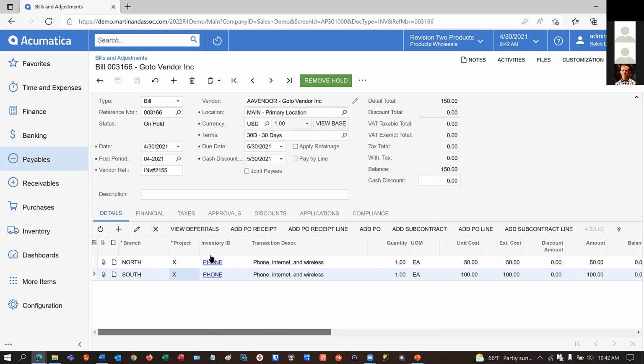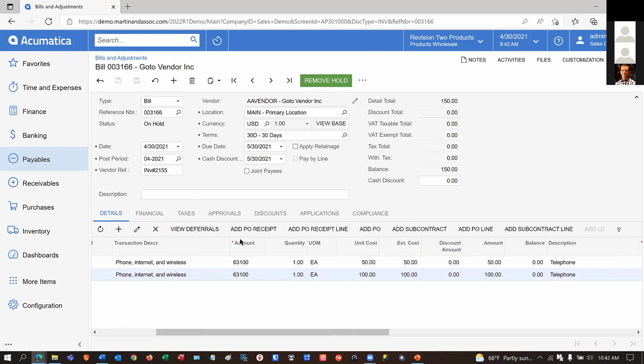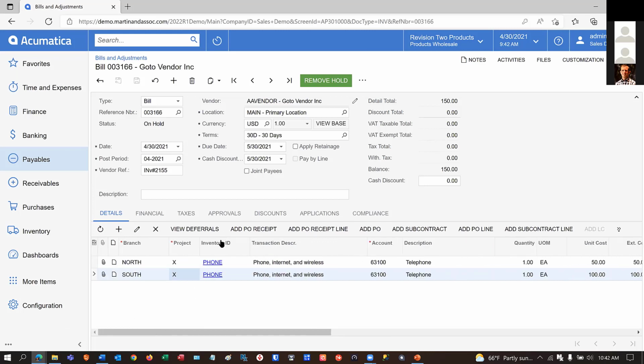Okay, so it's an optional constraint so that we simply select phone and we automatically get the account coded in there. And if that's one of the most important aspects of my data entry for a particular user, then pulling the account and its description forward, so that as soon as I type in phone in the inventory ID field for the non-stock item, I get confirmation that I'm coding this AP bill correctly. All right.